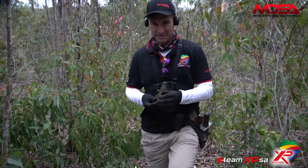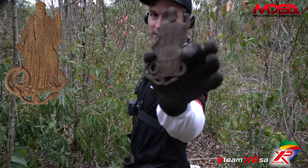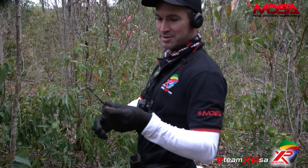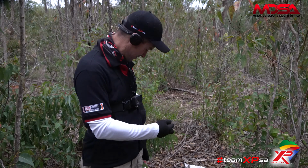But what I do want to show you is this. Some type of pope with some snakes at the bottom there. Just an ordinary plate, quite cool. Great detail, don't know what it's for, but awesome.